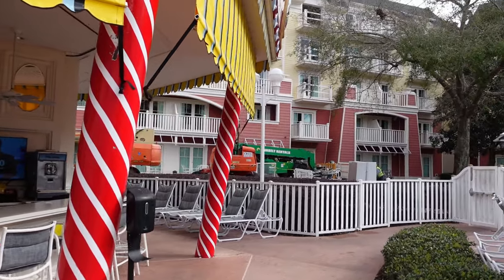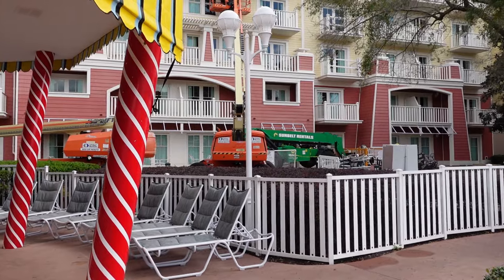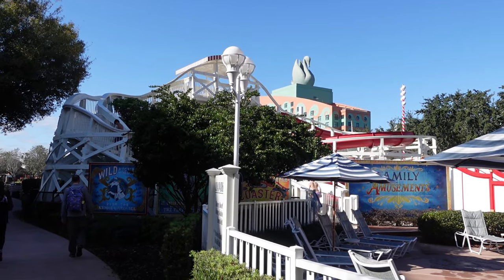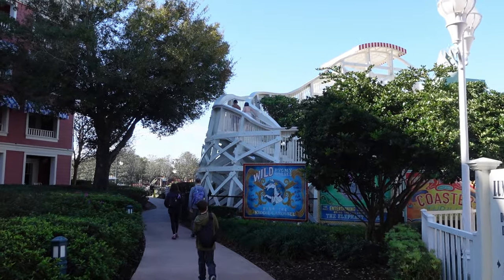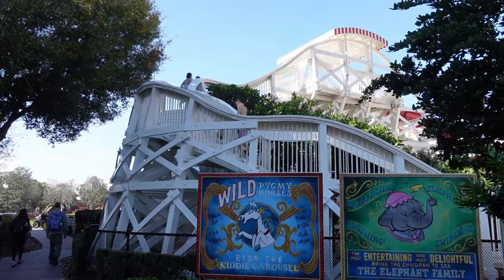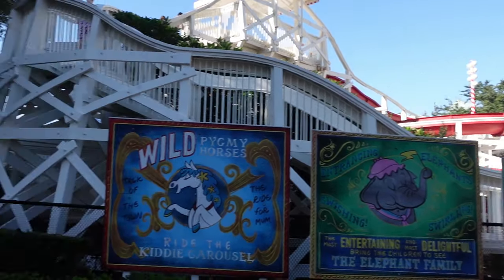And oddly enough, they just started some construction. They weren't doing that before. We got some construction going on back here, but you can't hear it, so I don't know what they're doing. There's a bit more of a close-up of that slide. You can actually see kids going up the stairs right now. And they go all the way down, and they go through that red piping right there. Red tubing, I should say.